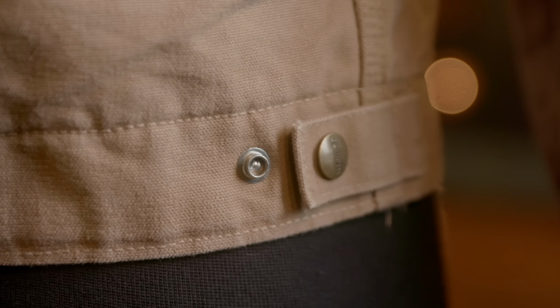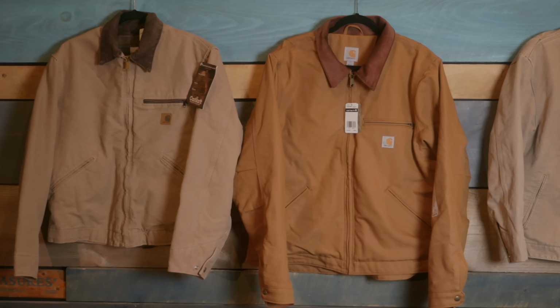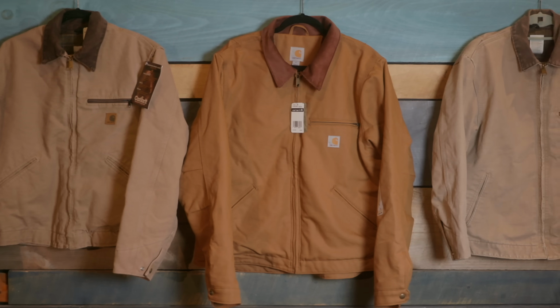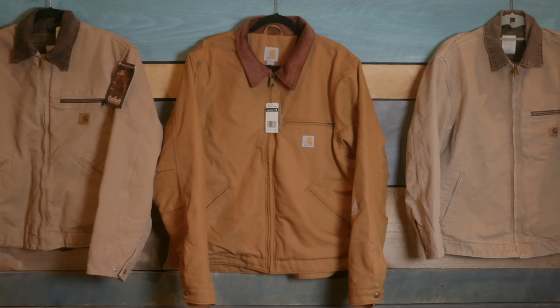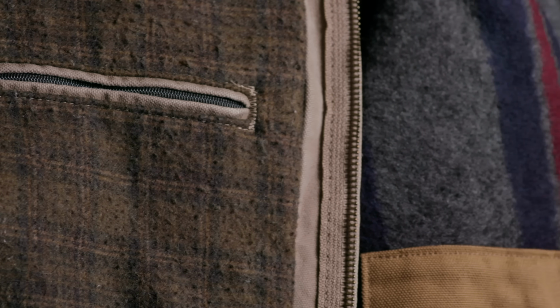So Carhartt redesigned the Detroit Jacket recently to address some of the concerns and give it a more updated look. The sleeves are narrower, not slim cut by any means, but there's definitely a difference between these and the older versions. The lining is a softer blanket material, which is actually quite nice against your skin. Probably the biggest and most controversial difference, though, is the hem. It's longer and it features a drop tail for coverage while bending over.